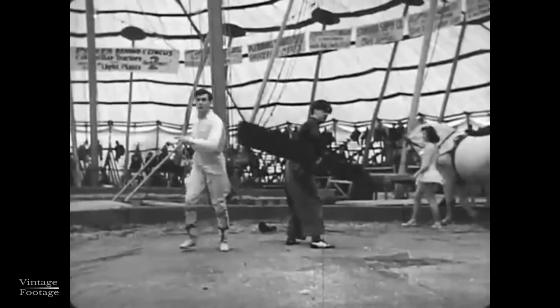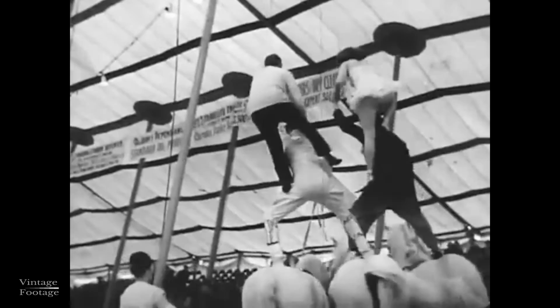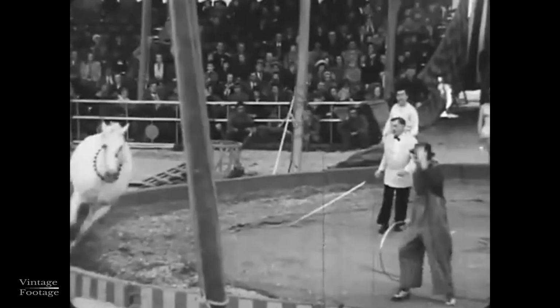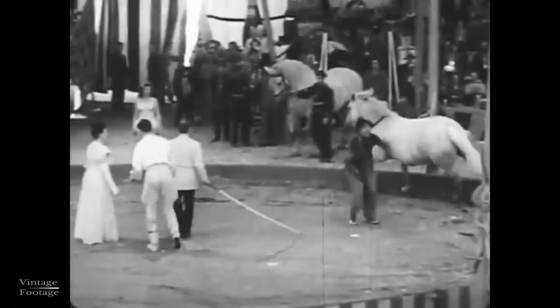Here's a complete somersault. And here's a human pyramid on horseback. You can't do this with just any horse. These horses are very carefully trained to canter around the ring at just the right speed. That's important if you're turning a somersault or running to jump up on the horse.